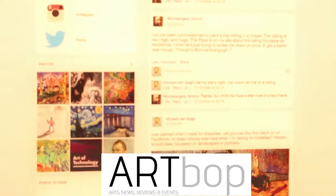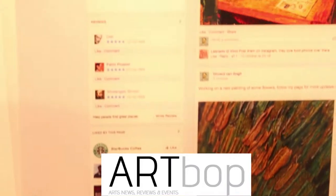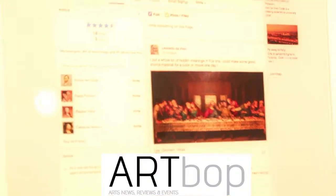Use my Starry Night. That would be nice on a ceiling. Thanks, but I think the Pope is after more of a God theme. So they... That's brilliant. I know. Oh, my God.